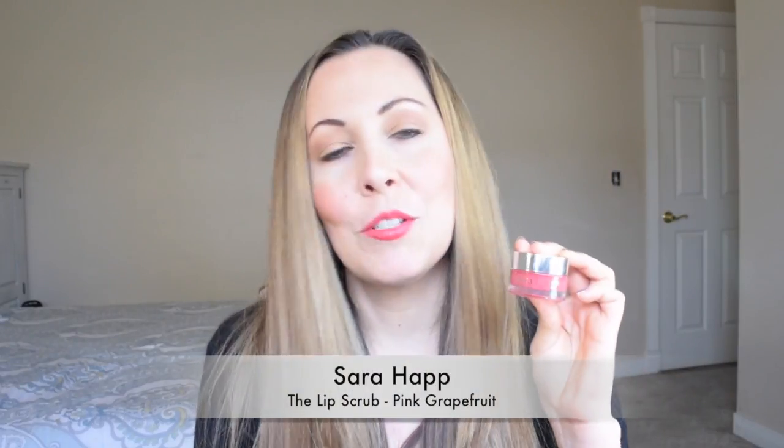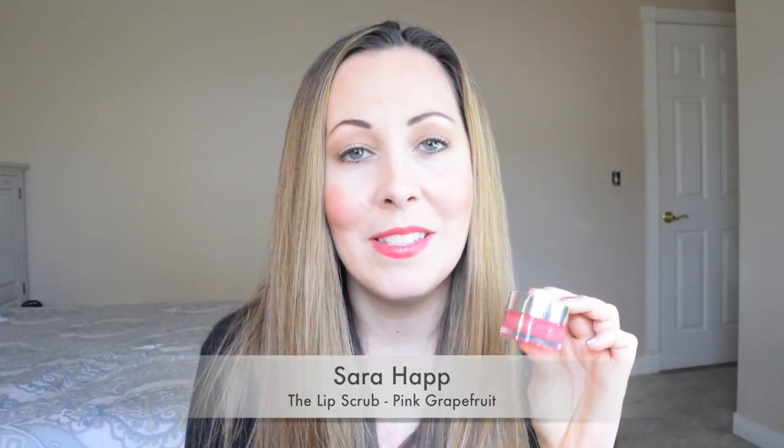So my first product is by Sara Happ, and this is the lip scrub in pink grapefruit. This was a gift from my friend Kevin, and I love this stuff. This comes in different flavors, but pink grapefruit is definitely a favorite of mine. I use this probably twice a week at night as part of my skincare routine, and I just take some of the paste, put it on my lips, and kind of move that around. It smells great, it tastes fantastic, and I have been through several of these.